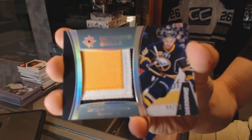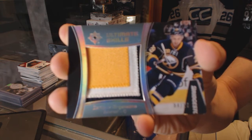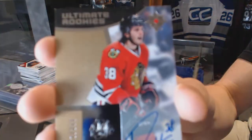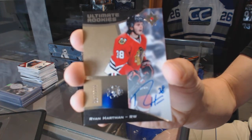Zemgus Girgensons, 4 of 10 for the Sabres, Zemgus Girgensons, and a rookie autograph numbered to 299 for the Chicago Blackhawks, Ryan Hartman.